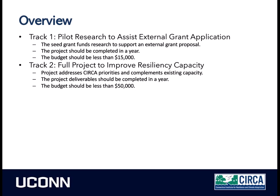Track 2 is a full project to improve resilience capacity. It should address one of the 6 topics that we have mentioned before. Again, it's similar to track 1. However, these projects should address the CIRCA priorities and also should be a complete project that is going to be completed in a year. The budget should be less than $50,000.